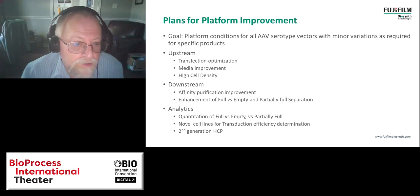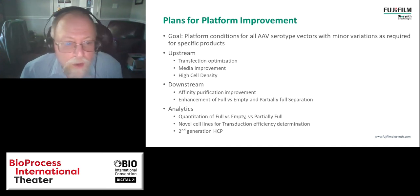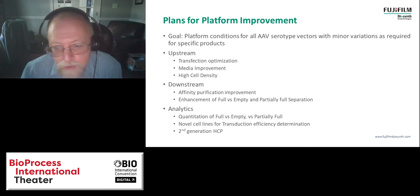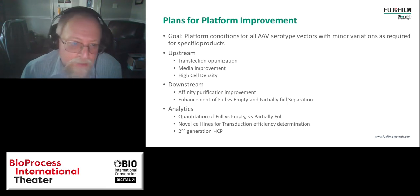In terms of analytics, we want to quantify full versus empty and partially full particles. We also want to understand, when we say we have full particles, what else is in there besides the genome of interest, and do we have any fragments of the genome, et cetera. Mentioned already the novel transduction efficiency cell lines and working with CDI. And we will be looking at a second generation whole cell protein assay with our colleagues in North Carolina, utilizing mass spec for that.